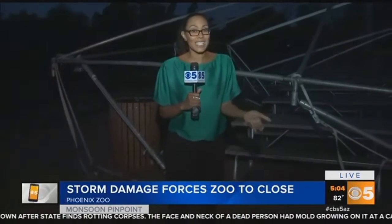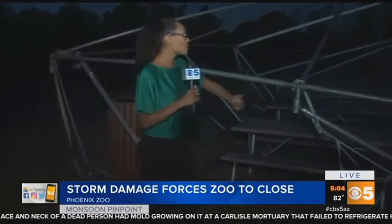They are safe. And you know what? Something that we thought about too when we got here is the safety of everyone else is in play as well, because you think about the enclosures. What if the animals got out of those enclosures? That would put everybody at risk. But I want to show you some of the damage left behind.